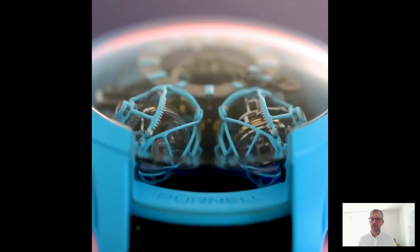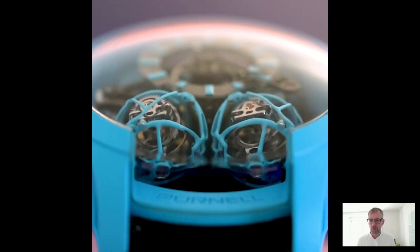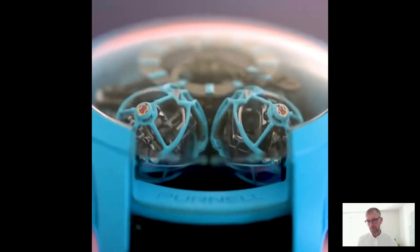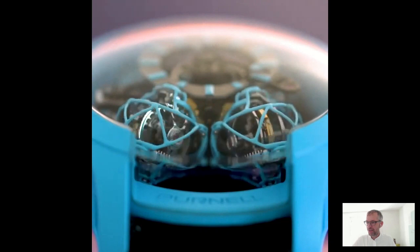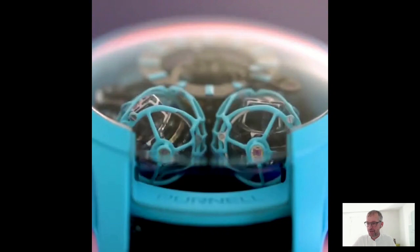There you go. So it's really amazing technology. You can see the whole mechanics in each of the tourbillons turning, and they don't come into conflict with each other. So yeah, that's a very special kind of wristwatches. Not my watch. I can't afford it, but there is obviously a market for that.